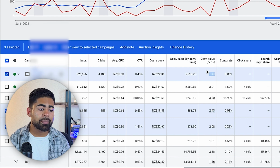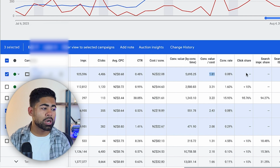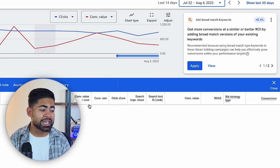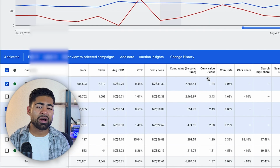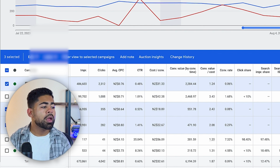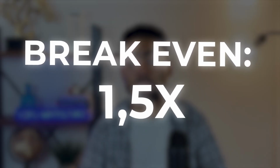The one at the very top, it's the basic cold traffic YouTube ads campaign. And if we look at the overall results within the last 14 days, it has started to go down a bit, but that's just how YouTube ad campaigns work. Overall, this campaign is actually very profitable because this brand's break-even ROAS is around a 1.5x.